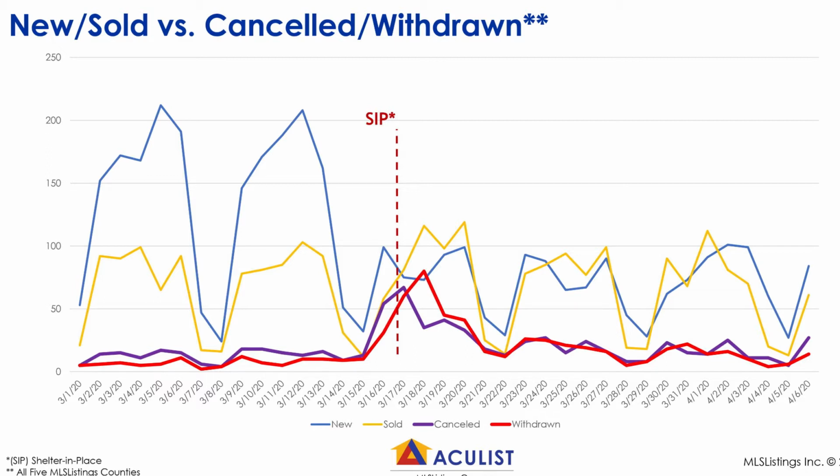As you can see, shelter in place was 3/17/20, where the market has changed a lot, and the typical up and down has changed. The first 2 weeks in March were very typical. New properties get put on the market, cancels and withdrawals are very low, and solds are just about halfway there, and that's a very common trend. On the weekend, Sunday, Monday, properties don't get put on the market, and fewer are sold and fewer are canceled. So that's why you see the dip every week.